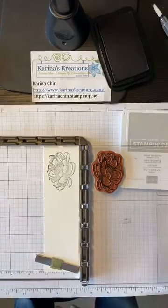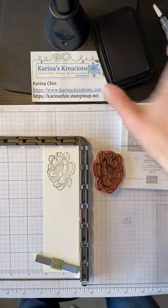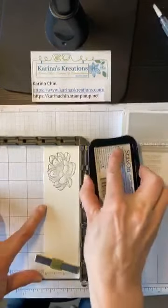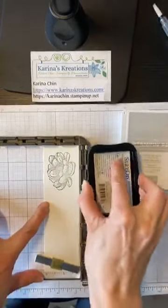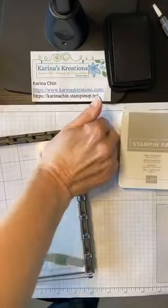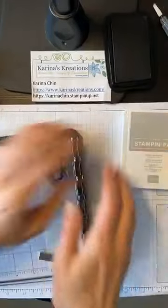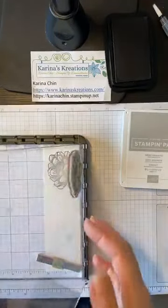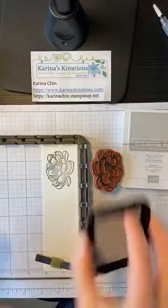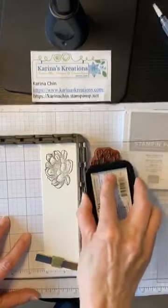Now, can you see that? I don't love that. It's not dark enough. So I'm going to go in again, and this is why I use the Stamparatus, because I can go over it 3 or 4 times to get the right amount of color. See, it's better, but I still want it a little bit darker in the center. I'll just press it a little more.